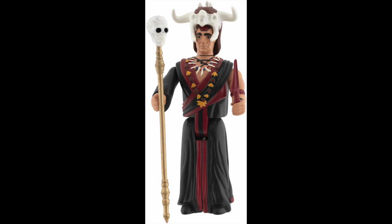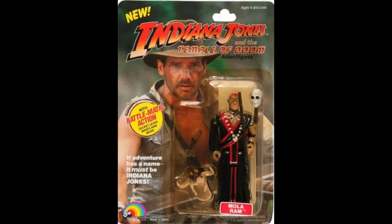So we have a gold change on the necklace. The skull and the staff has been painted white on the top, which is really cool. And the knife is not gold, but it actually has a red tone to it. Also, the headdress seems to be a little whiter on everything versus the more bone look. Let me know in the comments below if you have one of these, you've seen these, or hey, you want to sell me one of these.